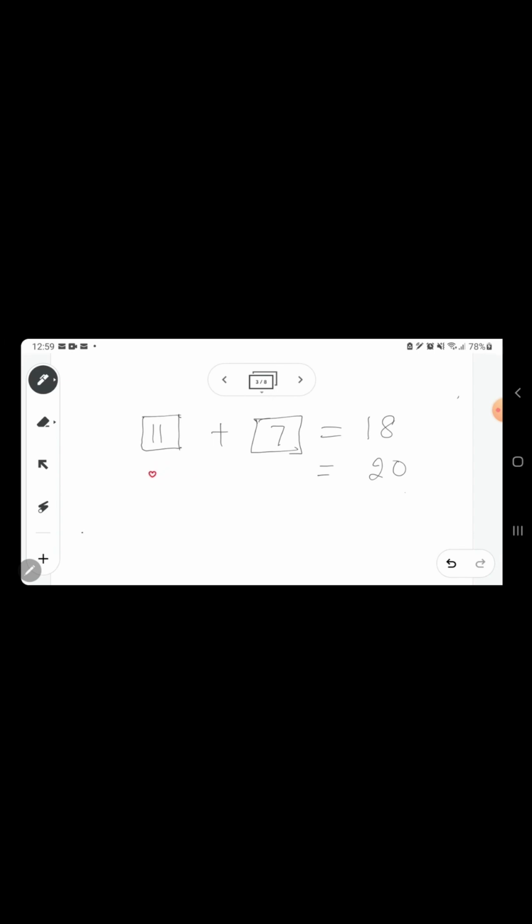Let me show you something. If I say 2 add 18, prime, not prime. Let's try 3 add 17. Yay! What about 5 add 15? No. What about 7 add 13? Yay! Okay, so that means we have times when prime and odd added together will give us even numbers. That's one part.